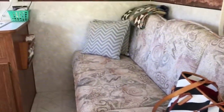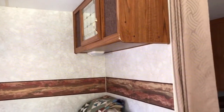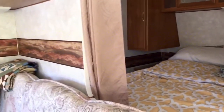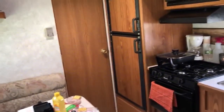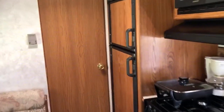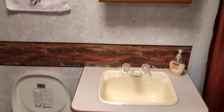So we have a couch when you first enter and some storage on the top. And then we have our bed, our eat area, and our refrigerator is here. And back here we have a full bathroom with a shower, sink, our toilet, and then a closet.